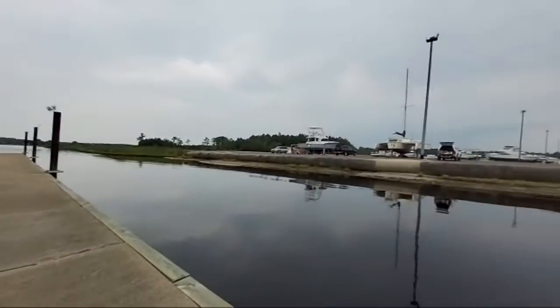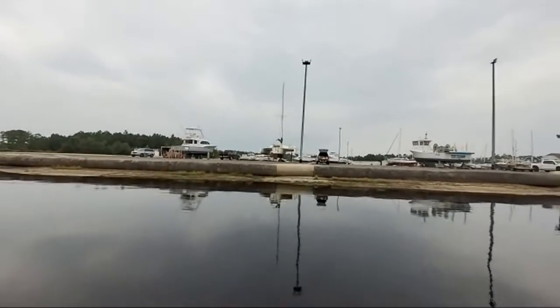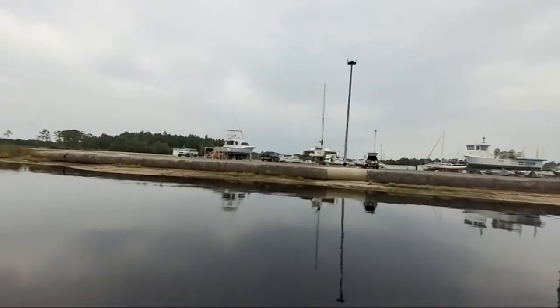It's a great boat yard though, guys, to work on. You want to work on your boat here.